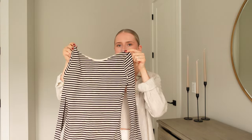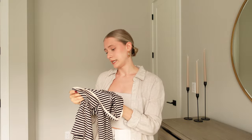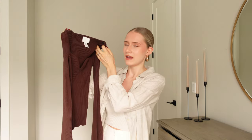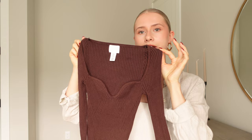I got this in a size extra small for reference because I wanted it a little bit more fitted to wear underneath coats going into fall, or you can just wear it on its own during this weird time where it's cold during the morning and then it warms up during the day. So it's just a perfect top for that. Love it. And it was only $9.99.